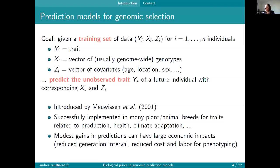So genomic selection is probably familiar to many or most of you, as I said, because it was introduced several years ago now, early 2000s, and has actually been fairly successfully implemented in many plant and animal breeds for a variety of traits. Many are focused on production related traits, but also with respect to health or with respect to robustness or adaptation to climate change related traits. One reason that these models have been so successful is because we've been able to see at least modest gains in predictions that can yield fairly large economic impacts in practice. And that's because we can reduce the generation interval, we reduce cost and labor for phenotyping, and this partly explains why genomic selection models have been fairly widely deployed today.